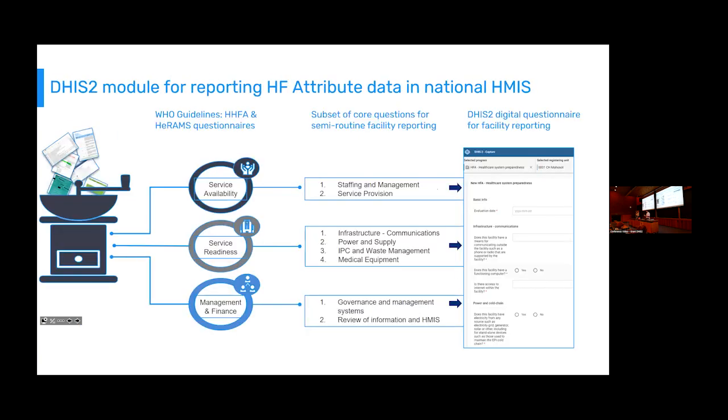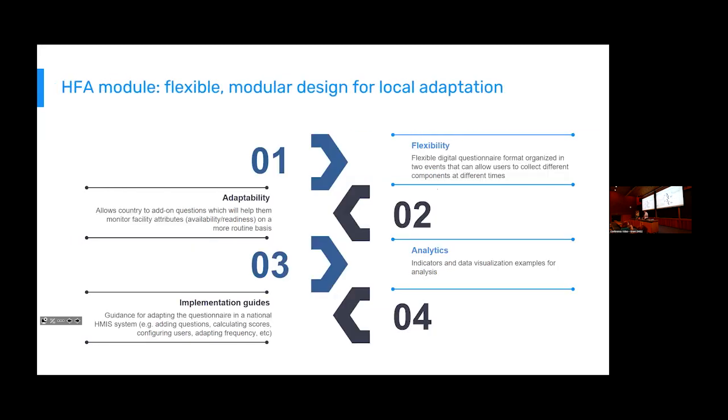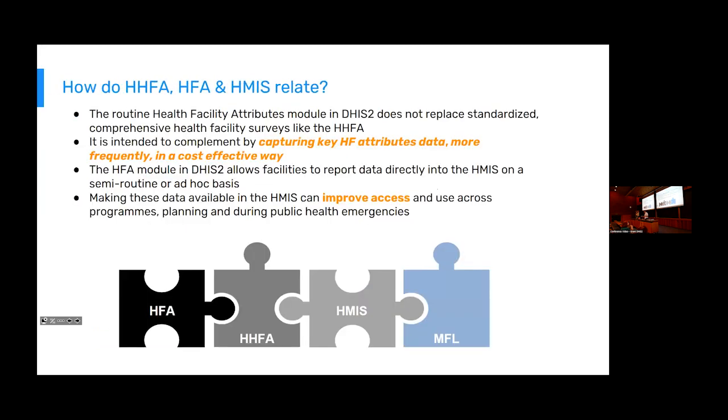This year, we have been working in collaboration with the Global Fund, WHO, and Gavi on the production of what we call a global toolkit, to provide a kind of starter pack for the different countries to collect this key information. I don't want to go into the details here because we try to standardize the information to be collected with the tools that are already available, like the HHFA or ERAMS. But I would like to focus more on how these HFA modules and the HMIS are related.